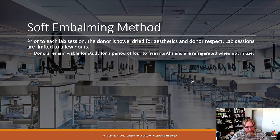Prior to each lab session, the donor is towel dried for aesthetics and donor respect. Lab sessions are limited to a few hours. Donors remain viable for study for a period of 4 to 5 months and are refrigerated when not in use. The reason why the lab sessions have to be limited to a few hours is because when we embalm with something other than formaldehyde, we are not getting those cross-linkages. If we do not get cross-linkages, we are not changing what the tissue is. The proteins are remaining constant, which means they are susceptible to decomposition. So we take them out of refrigeration, we do what we need to do, we put them back into refrigeration so we can maximize the usage of those cadavers.